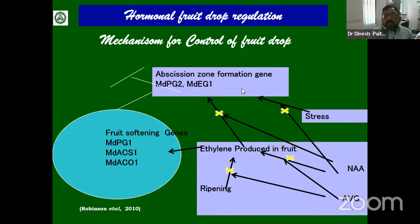But the side effect of this NAA is that it liberates ethylene. So to counteract that, AVG, aminoethoxyvinylglycine, is provided, and if you use it in combination, that can check the abscission zone formation and bring down or check the fruit drop.